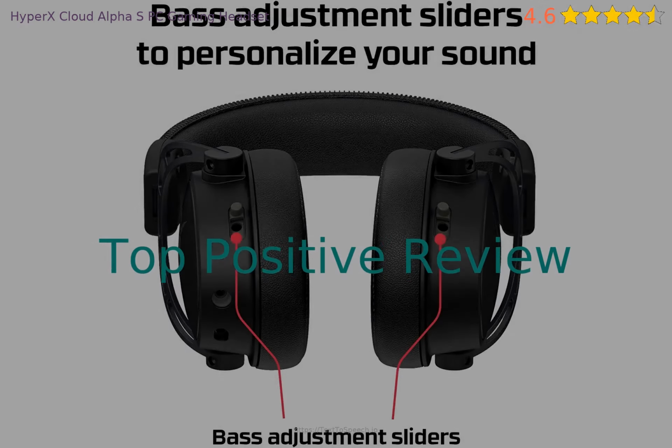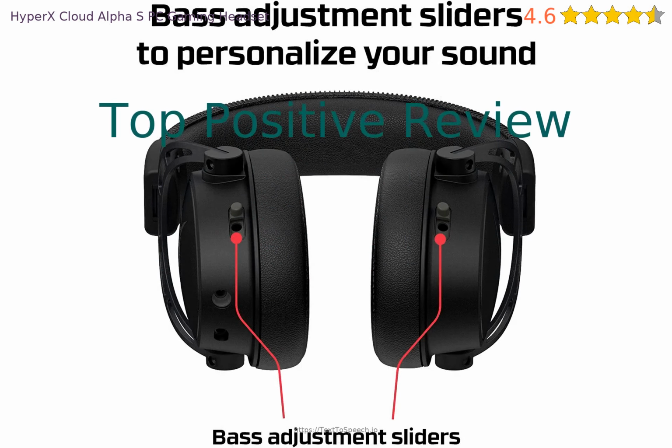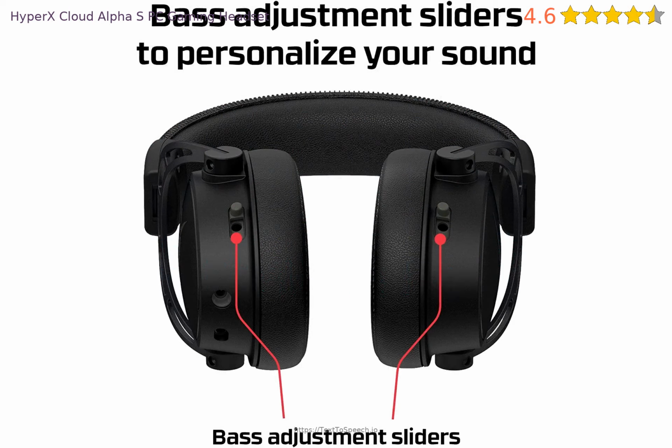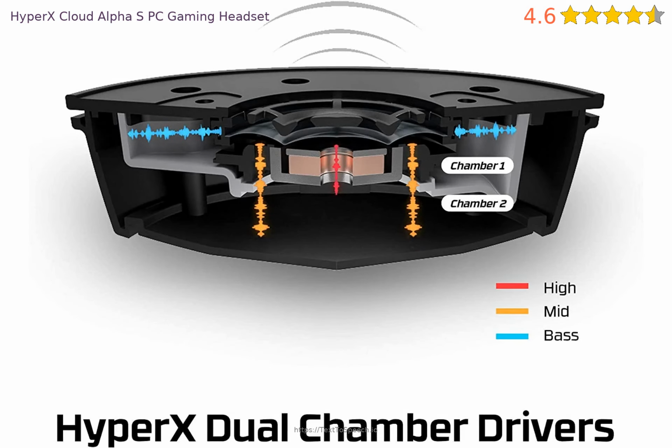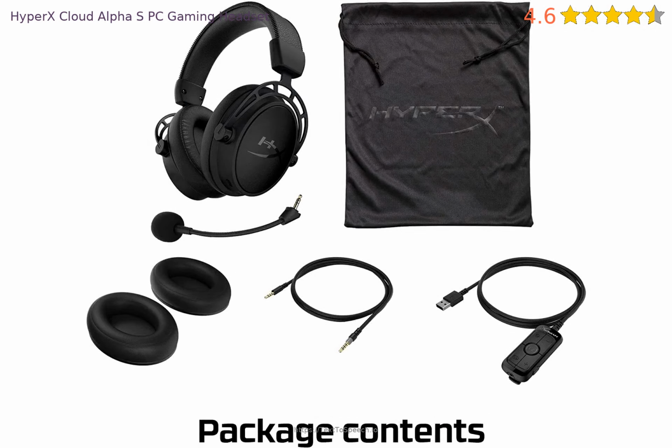It said, "New favorite headset. Upgraded from the HyperX Cloud 2, and I don't think I can go back. Just drop the bass adjustment switches down to max and you're set. Not active noise cancellation, but does really well for basic noise cancellation."